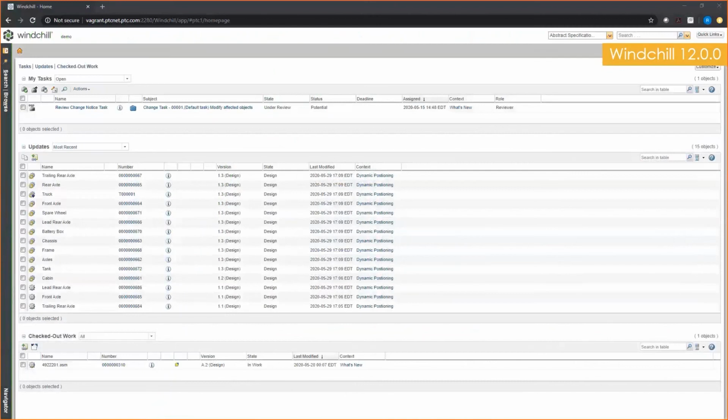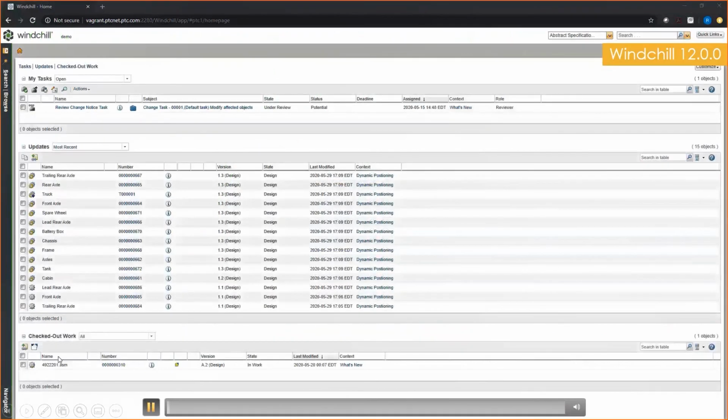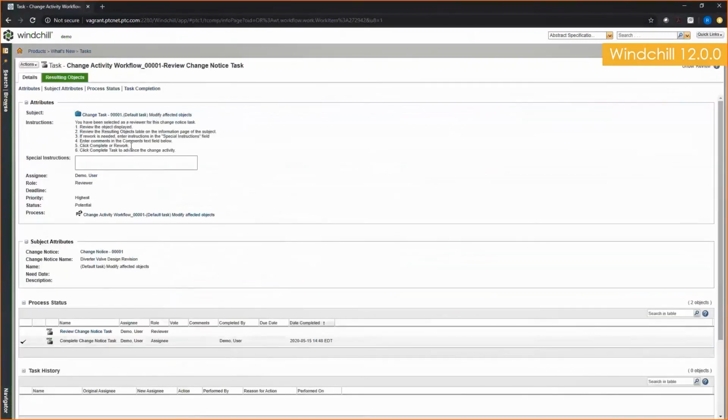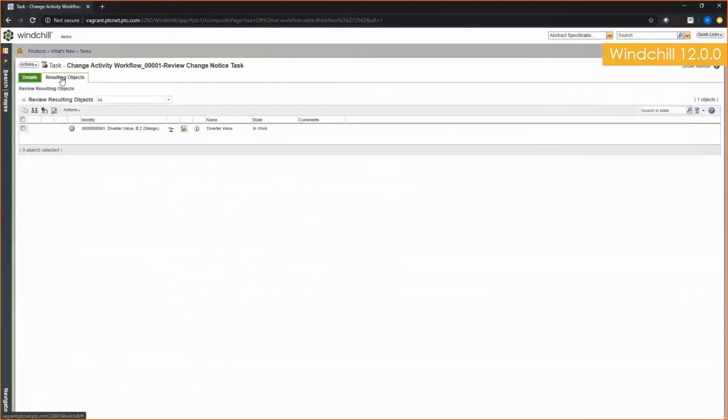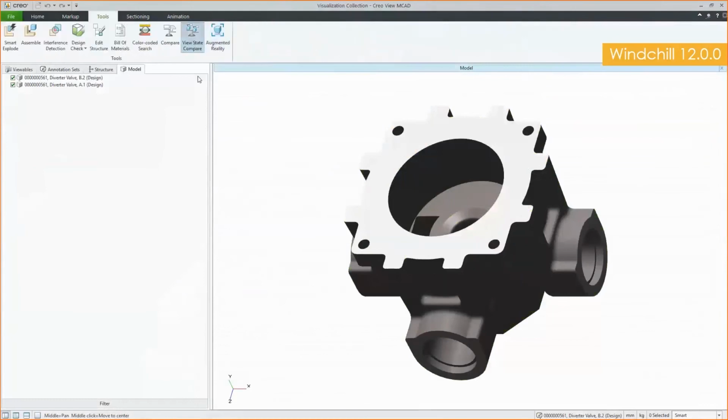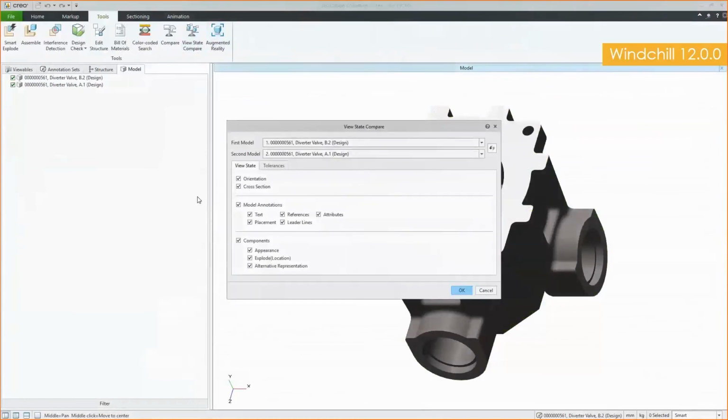So to show what this looks like, what we have here is a quick demonstration of the model-based definition and some of the capabilities. So here, we have a change notice, and in this change notice, we have a change task to review this valve. So to review it, we'll simply open up the resulting object inside of Creo View. And with this new capability in Creo View, we can actually open up both the new and the old version of the valve in the same session.